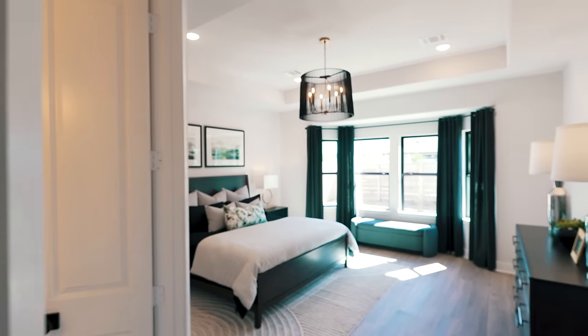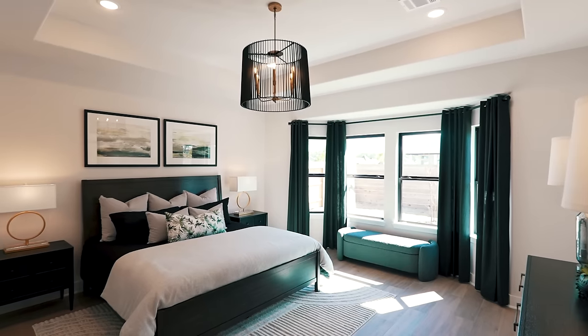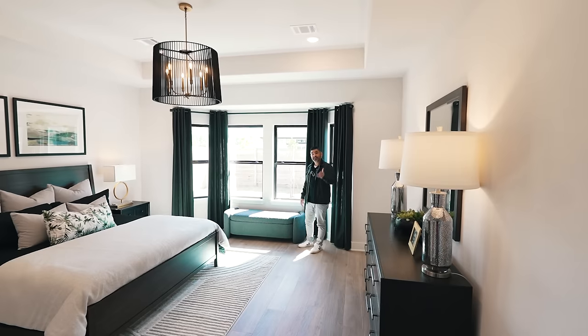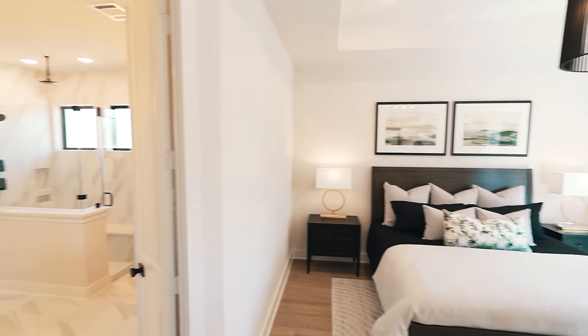Well, and again, the majority of what we showed in the past few weeks has been on 70, 80 foot lots. Correct. This is 55. This is a 55 in the mid 600 price point. Right, with what we're going to show here in a little bit, some massive incentives.